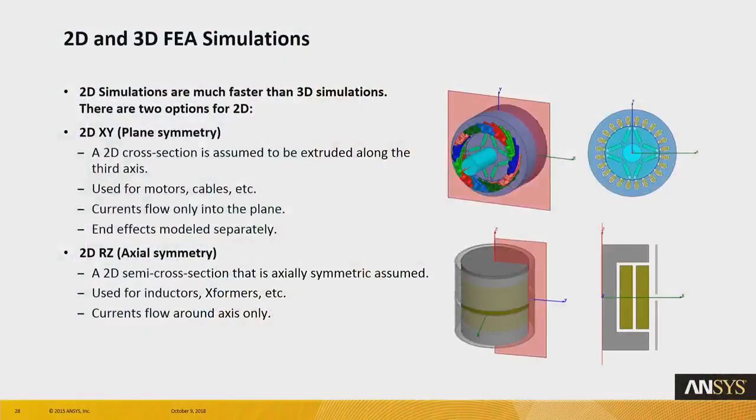Or there is a rotational symmetry, on the bottom one. So there is, let's say, a transformer with two windings, and there is a rotational symmetry. So you can model that in 2D as well. So the 2D modeler has two types. There is an XY plane symmetry. So if you can extrude a model, then you can take a cross section and model in the XY plane, or an axial symmetry. If you have an axial symmetry, and you can rotate this 2D cross section around an axis to generate the 3D model, then you can use 2D as well.